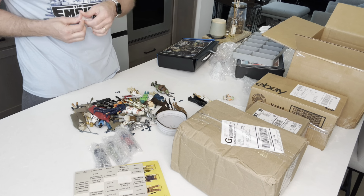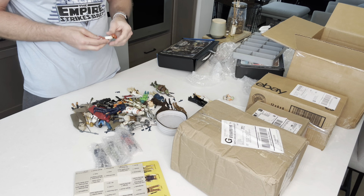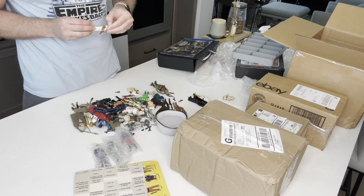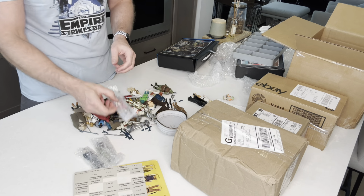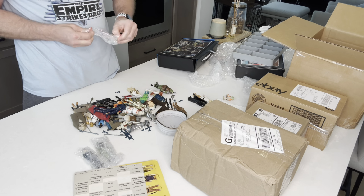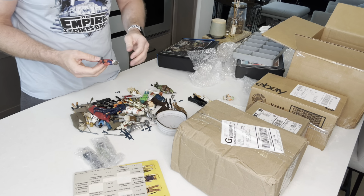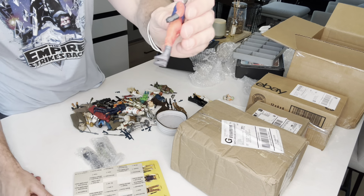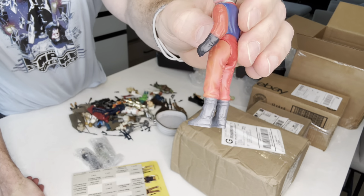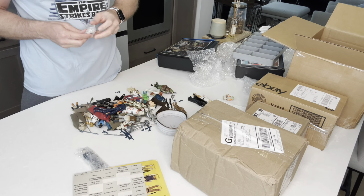We have an Admiral Akbar here. Jeez. Literally off the card. It's just unbelievable. Neon Numb here. A little bit of fading to his leg. You see that fading right there on the outside of his leg? So that's just a plastic degradation that's happening there.